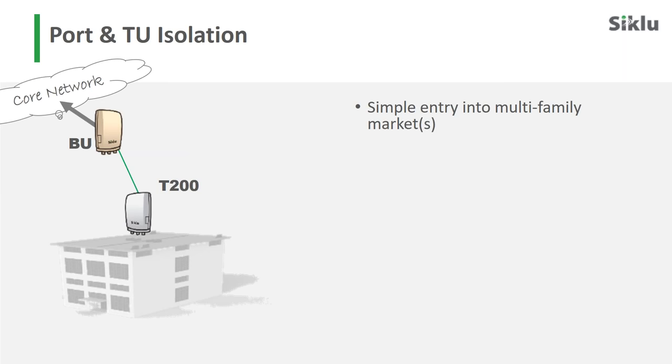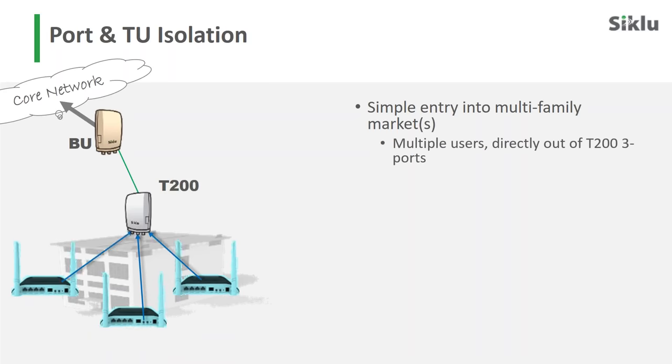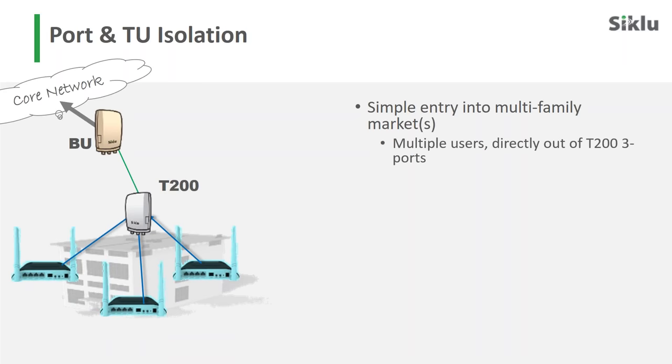Now, other features that we have available are port and TU isolation, which, for example, can allow very quick entry into the multifamily market, small MDUs, as they may be called in the UK. So imagine that you take one of our terminal units with three ports. You run a wire basically to the first three units in the location, and they can be served directly from that unit, no additional investment.